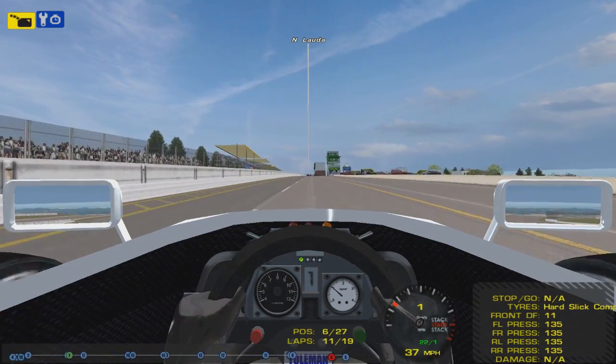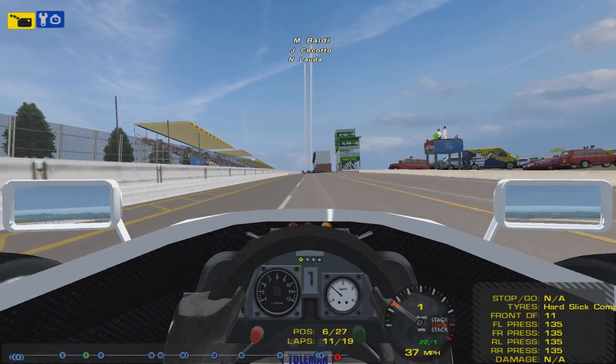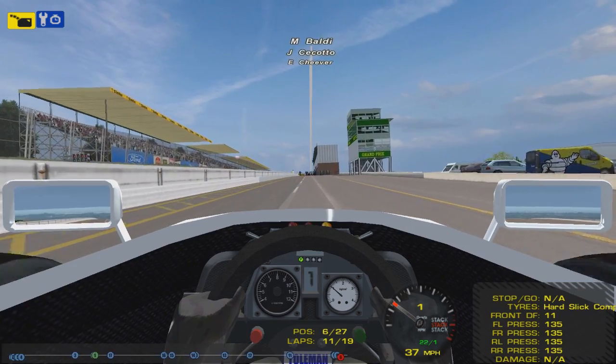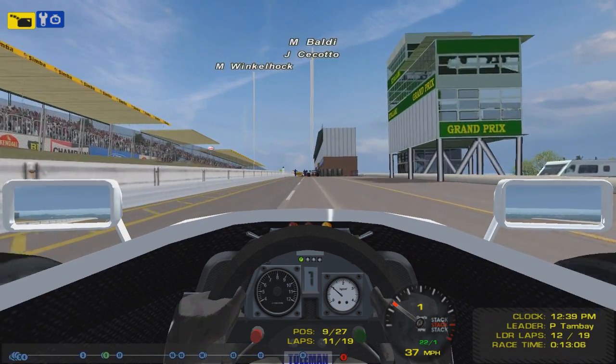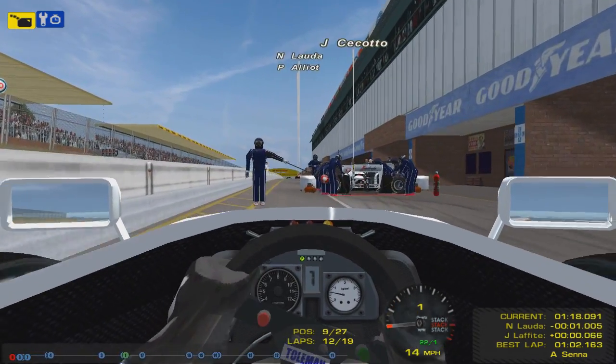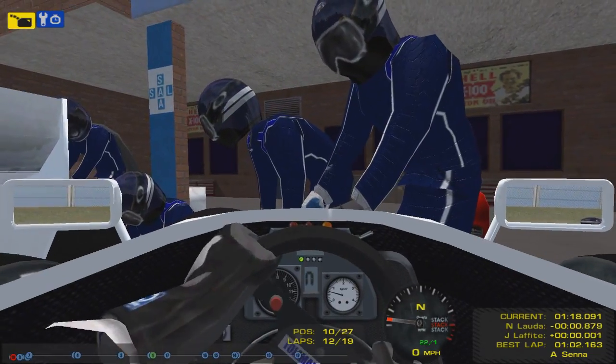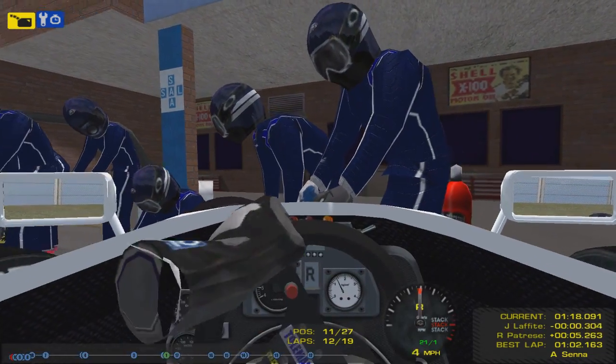Heading into the pits though on lap 11. We've changed the fuel a bit for this race. Last race in Brazil, I realised that the cars weren't actually going to pit for the race because they could easily manage the race on 220 litres or less of fuel. So basically I've forced the AI and myself to pit by putting the fuel consumption up to x6.